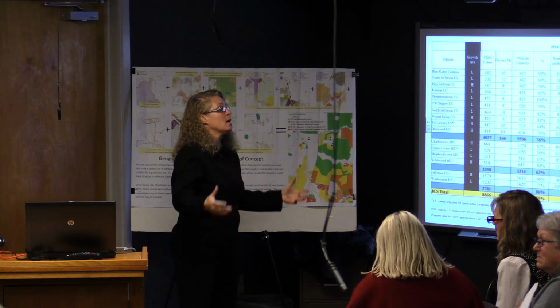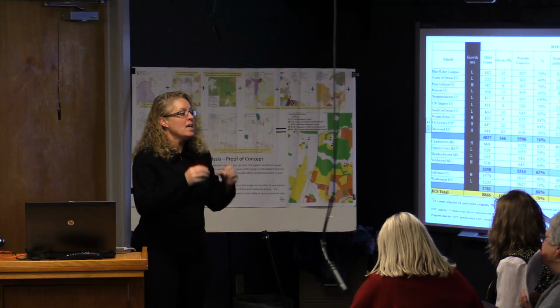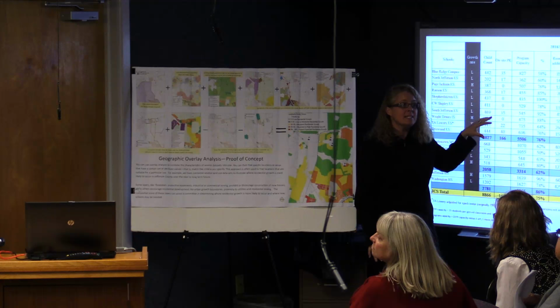So we overlaid all of these and created one master map to show us the level of growth neighborhood by neighborhood in every slot in Jefferson County. All right, so understanding that is going to help you understand the genesis of this. I am going to take a few minutes to go through this chart so that you understand the basis, and then you'll see where this led us in terms of decision making.